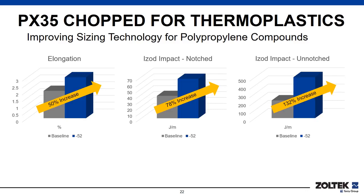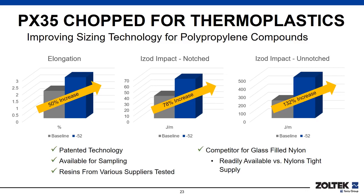The performance story continues with improved properties in elongation with a 50% increase, notched IZOD impact with a 78% increase, and unnotched impact with a 132% increase over the standard 5.5 product. All of these improved properties translate into design flexibility and freedoms to the engineering community as they work to create and manufacture the next generation of body panels and components for automotive, industrial, and consumer goods. This new product offers all these improved properties and is a patented technology, a competitive solution to compete against glass-filled nylon, is ready and available for sampling now, and has been tested in-house with various resin suppliers.